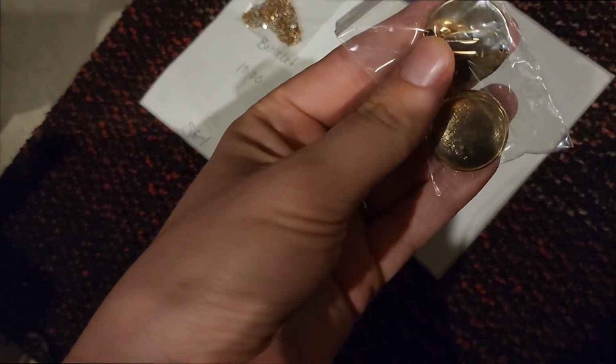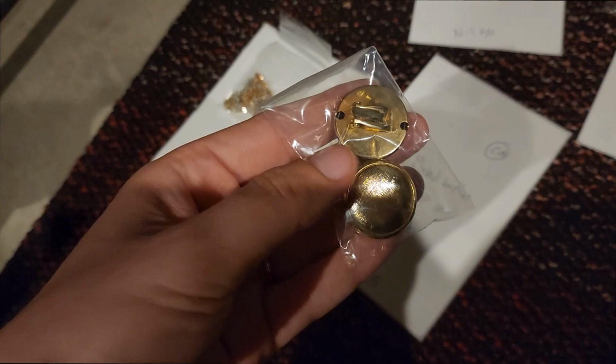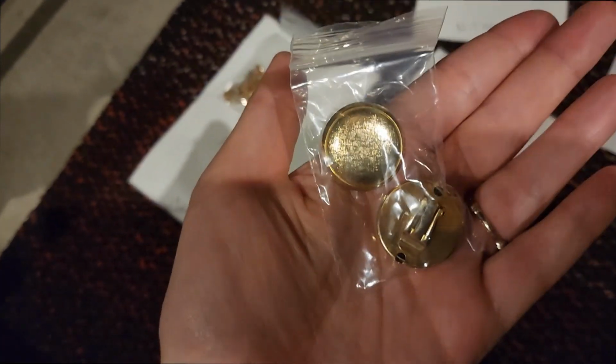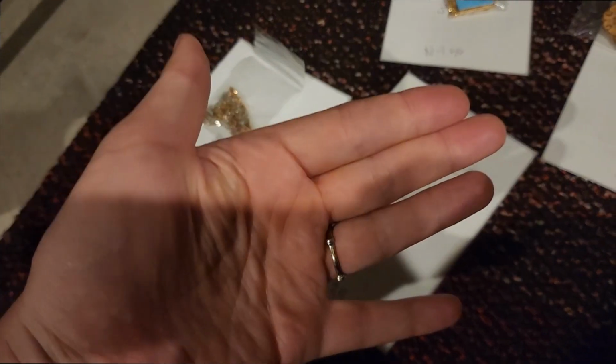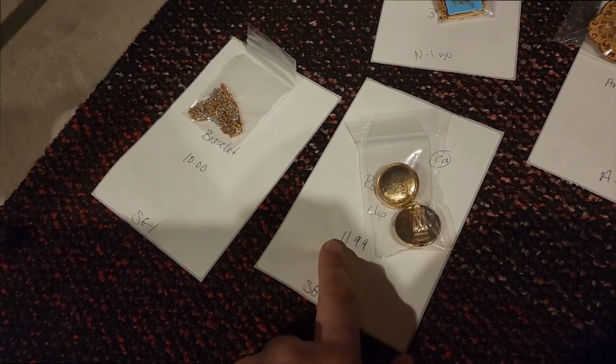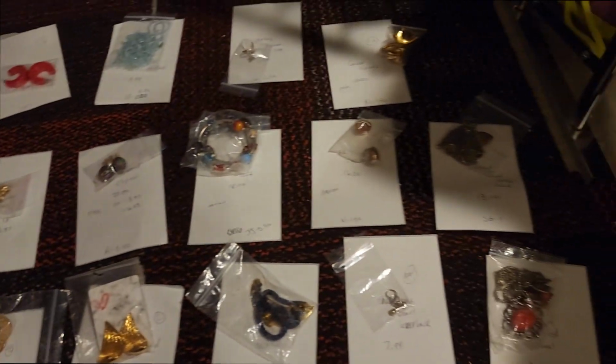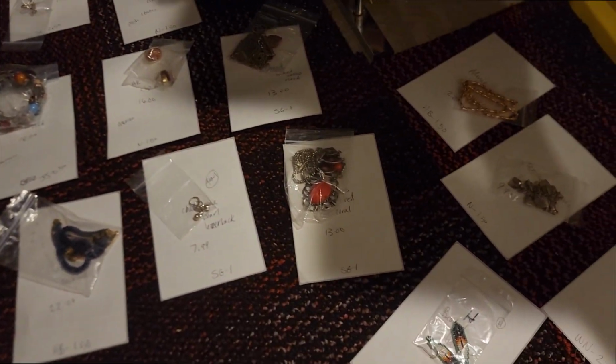These I paid about 25 cents for in the most recent Shop Goodwill, and these are not marked, they're just plain. And I showed the picture in my hand again. So they're pretty big button metal statement earrings, and I paid about 25 cents, and they sold for $11.99. All right, I'm gonna put my earnings for all this jewelry up on the screen.